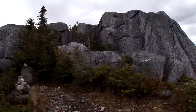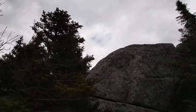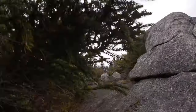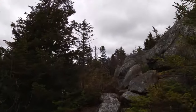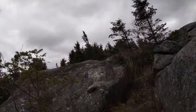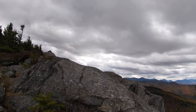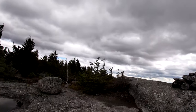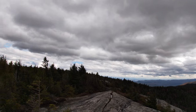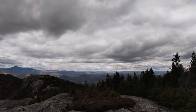Oh yeah, this is the way. Should be a summit right up there. I'm taking the easy way out up here. Man, I'm following the trail, but pretty cool looking rock scrambles up here too. Oh, there's the summit. It's right here, false summit.